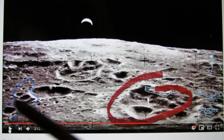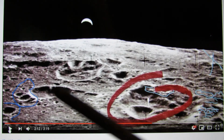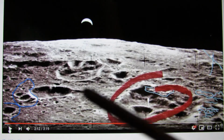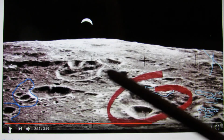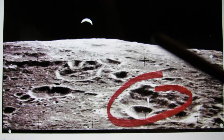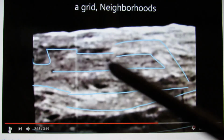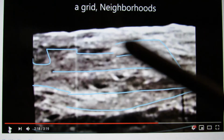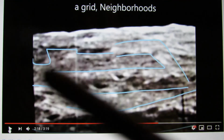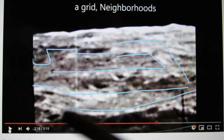So I kind of circled these craters because they're all the same depth. You would think of crater impacts as being very obviously different, but none of these seem to be different. Which would indicate the same size crater, the same size asteroids or whatnot that would be impacting the area, and that's highly unlikely that they're all the same size and they all impact the same way. And I can only imagine how the moon must have rang.